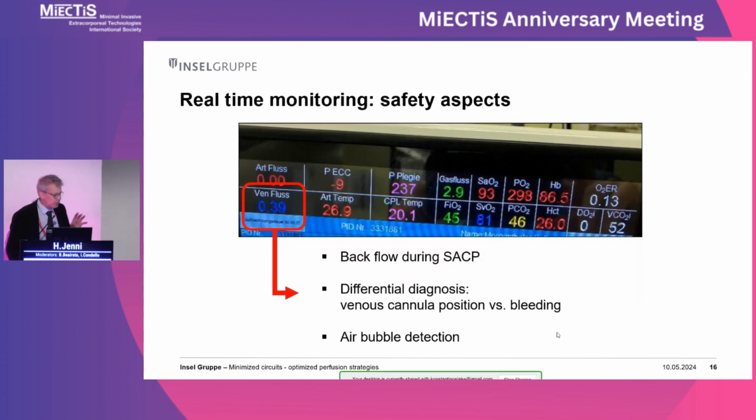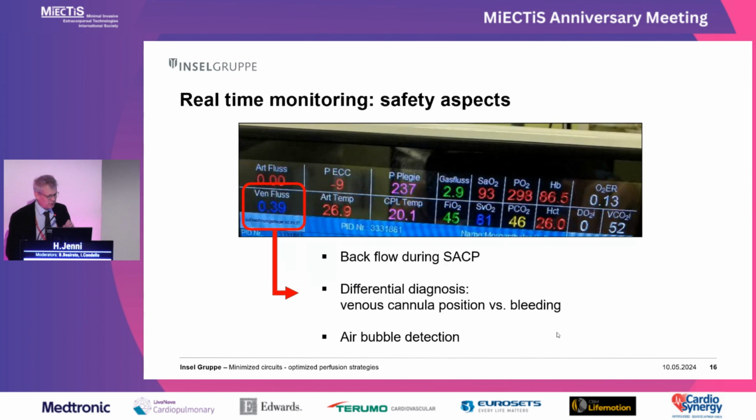Monitoring doesn't have to be very complicated. There are easy parameters to measure. They're really implemented now, the venous flow. Nobody measured the venous flow in the past. We just measured our arterial flow. But measuring venous flow can really be a safety tool.